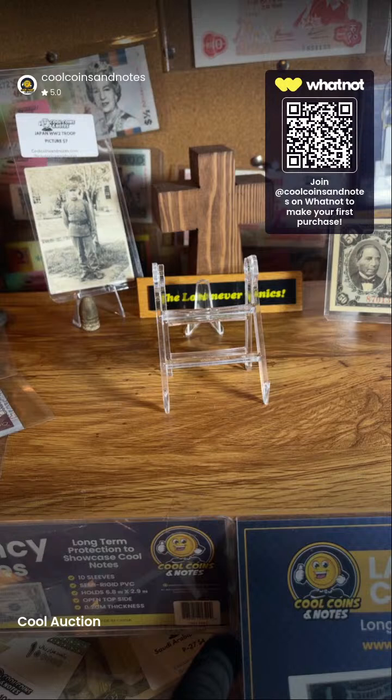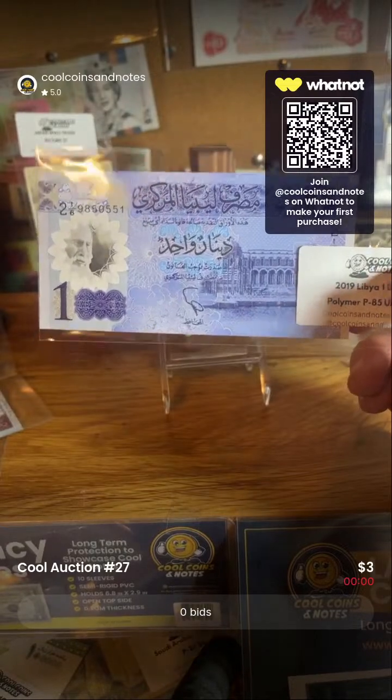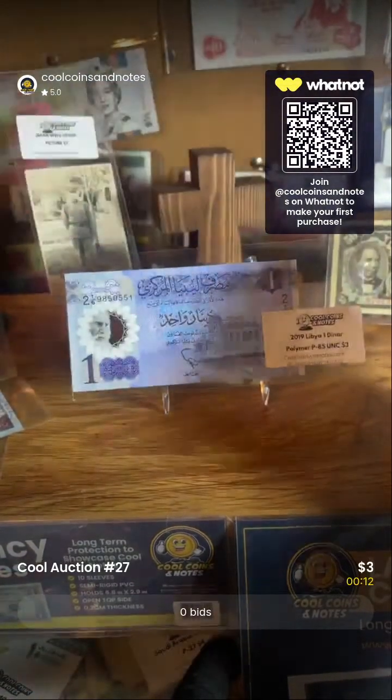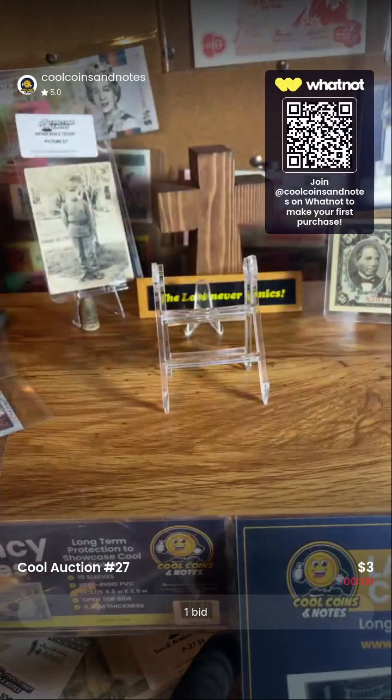Okay. Oh, I was hoping it was him. I did find a polymer. This is pretty. It's a Libyan 2019 1 dinar uncirculated. You already got one of those, Nelson. I know, right? Well, we do try and mix them up too when we do our orders. For whatever reason, the most recent order is taken an eternity. Enjoy. That's a beautiful note.